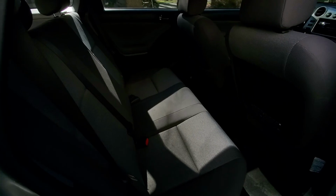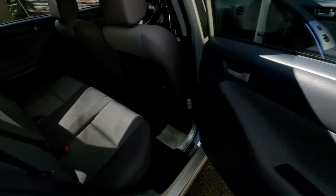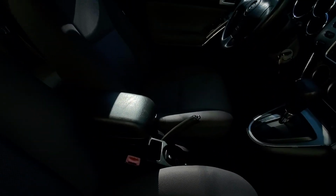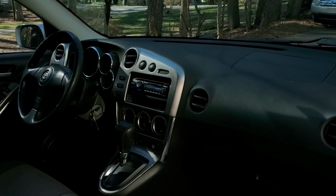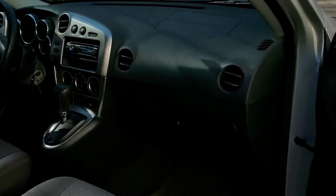You'll be hard pressed to find a car of this age that has so little, no flaws. You know, it has no flaws on the interior to speak of. Like a lot of these cars, you know, have really worn out seats or just beat up all over it. This thing just has normal kind of light wear, I guess you'd call it. It was kept clean.